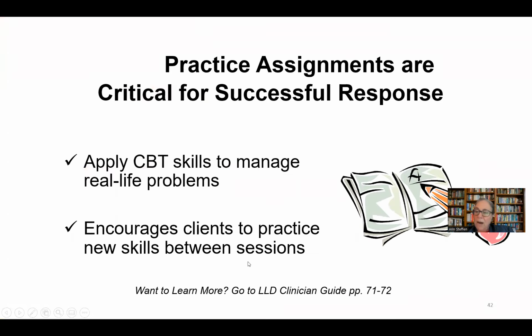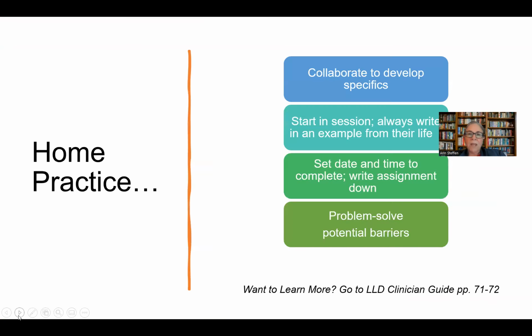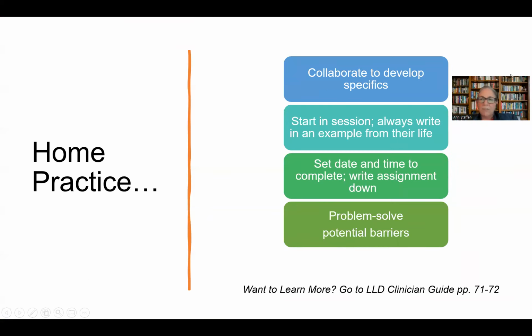And then our emphasis on between session practice assignments is really embedded within the research literature on how change happens in therapy. So we absolutely want to be encouraging clients to practice their new skills in session. And a way that we do that is to be very collaborative, to have lots of conversations in developing what the approach between session makes most sense for them, fits for them.